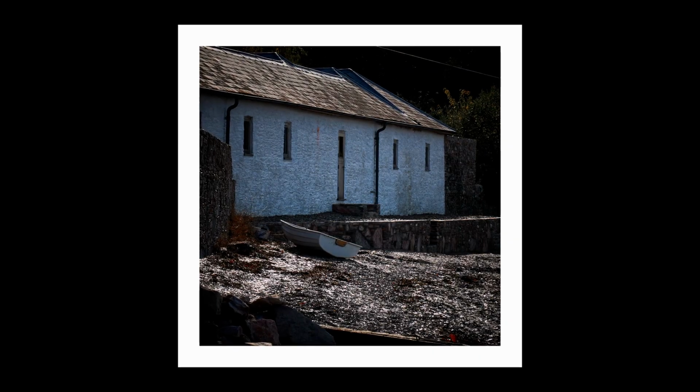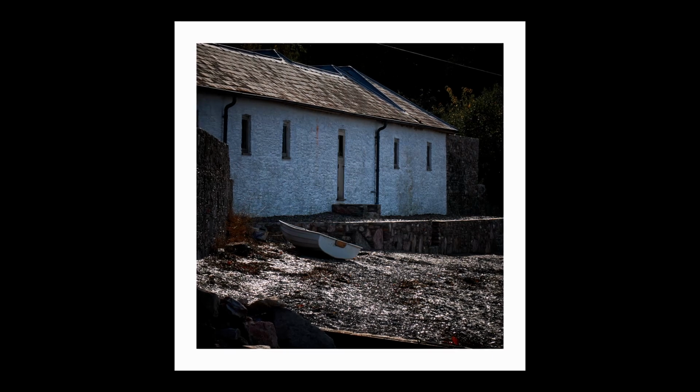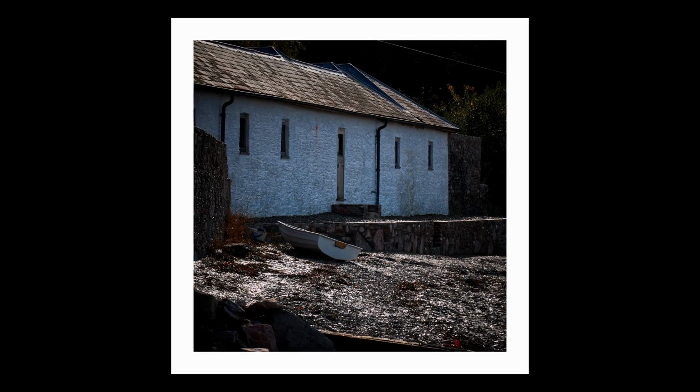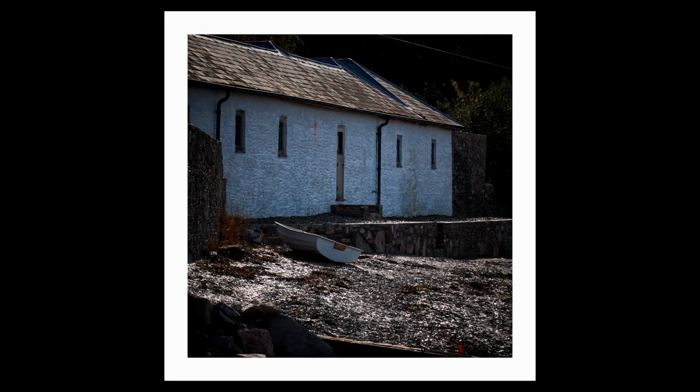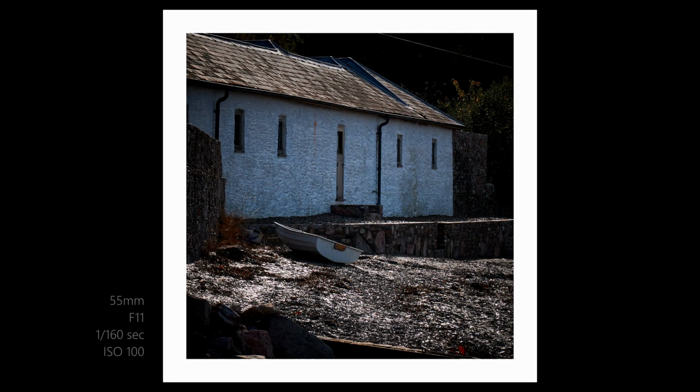And as I said, the house behind me looked really nice. I could have done a shot of the whole beach and most of the house, but I think this section with the boat in front looks really nice. Very simple. I like the small windows, I like the boat. And again, I've taken most of the colours down and just left the reds and yellows.